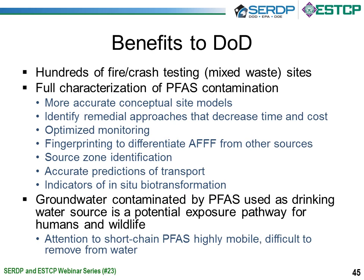So in terms of what are the benefits of this program and this research to the DoD, it is a recognition that there are hundreds of fire and crash testing sites spread across the DoD complex. There is a need for a full characterization of the PFAS contamination. I touched on these earlier. We need accurate conceptual site models, and we also need to identify remedial approaches that are going to embrace the totality of the substances that are out there, but in a cost-effective and time-effective manner.